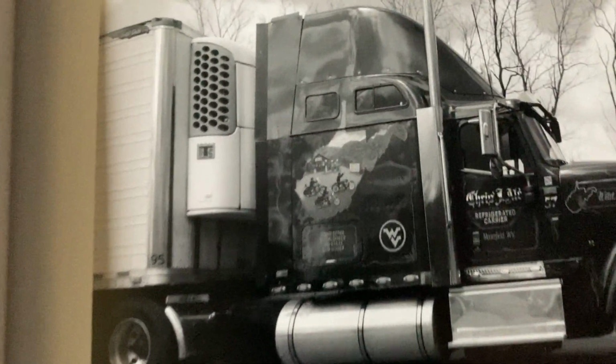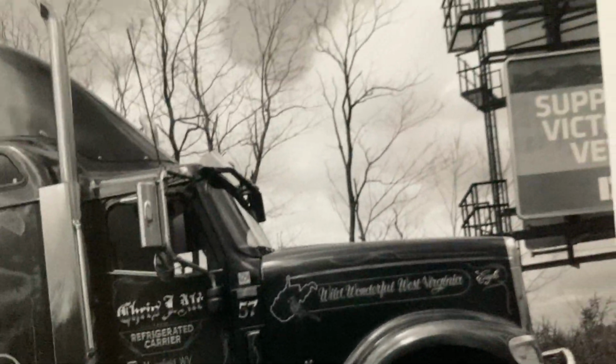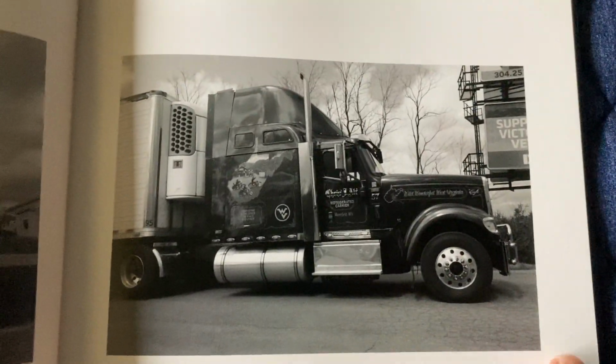And then here we have a big rig, and I just thought it was worth shooting because it had the West Virginia state map on it, and some bike riders. And then over here it says Wild and Wonderful West Virginia. I was just trying to fit the theme of, hey, I'm in West Virginia, I'm photographing in West Virginia.